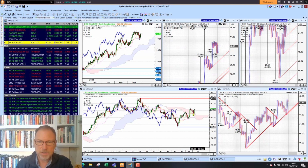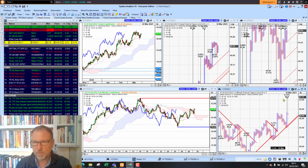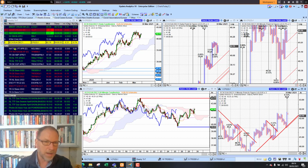And looking at emissions, we are now just breaking back above the cloud. We were neutral on emissions this week, even though we were below the cloud. It's a brave person who calls emissions bearish with this trend and these targets. And we'll have another new one here on the 1-minute chart, giving us another 4% upside if we break higher there. So that's significant too.